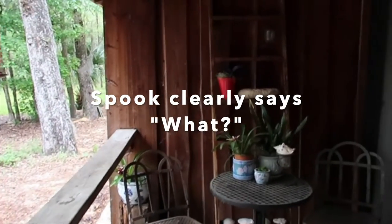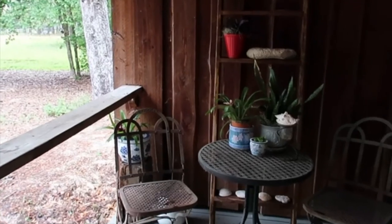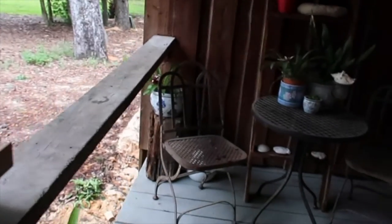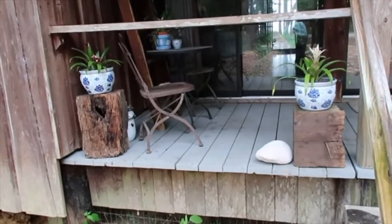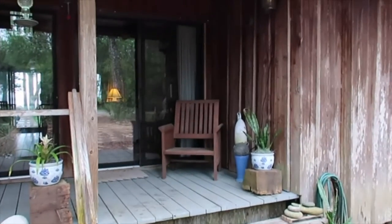I'm not sure how the plants are going to do here in the shade, but it is looking a little bit more inviting, a little bit more planned. I did put some Spanish moss around the bases of the plants so that they would hold the moisture. And I just feel like it's still lacking something. It's more inviting, but maybe too symmetrical. Maybe I need something hanging on the wall over there.